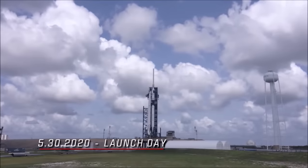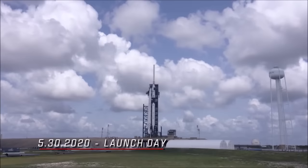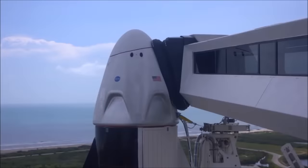You're looking at the American-made rocket and spacecraft that will return American astronauts to the International Space Station from American soil for the first time since the retirement of the space shuttle last flown nearly 9 years ago.